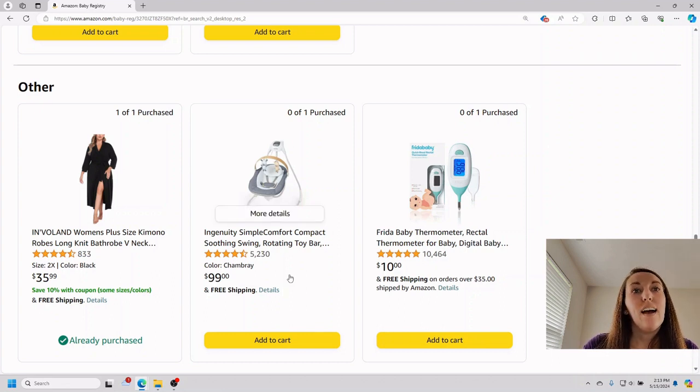All right, baby swing. It's a no-go for me. I'm not on the swing team. I think they're bulky. I think they're big. I think baby can fall out of them. They can tip over, and they just take up a lot of room in your home. They're short-lived. No, swings are a no-go for me. My kids lived without them, believe it or not.